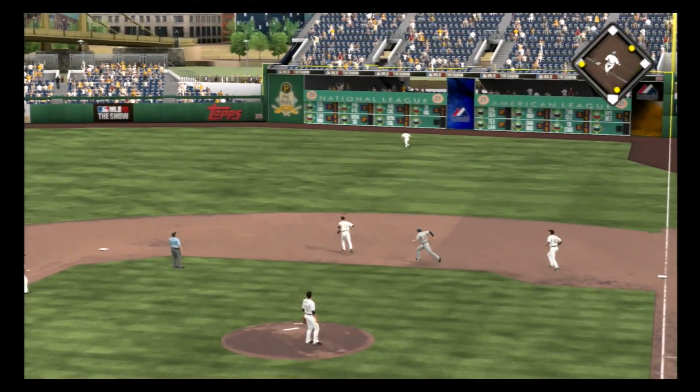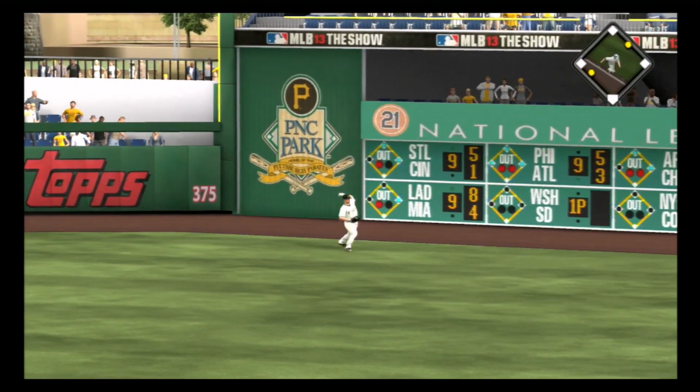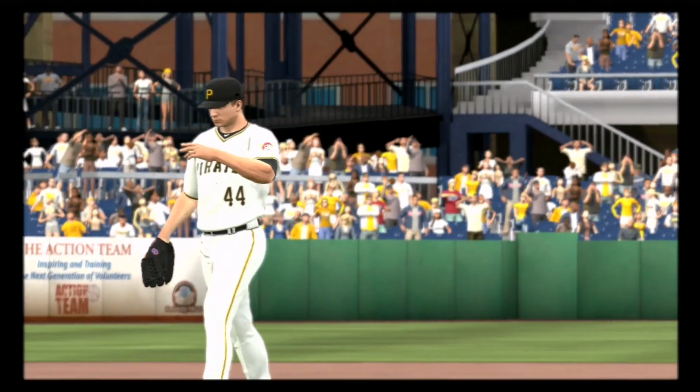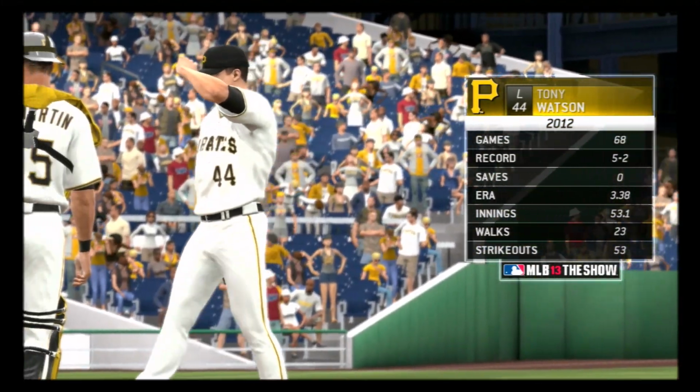Here's a ball hit pretty well and carrying to deep right. Snyder is there, and that should be deep enough to score the run. And this will go down as a sac fly and an RBI as it's now a 4-2 game. Tony Watson takes over now with one away in the top of inning number 9.